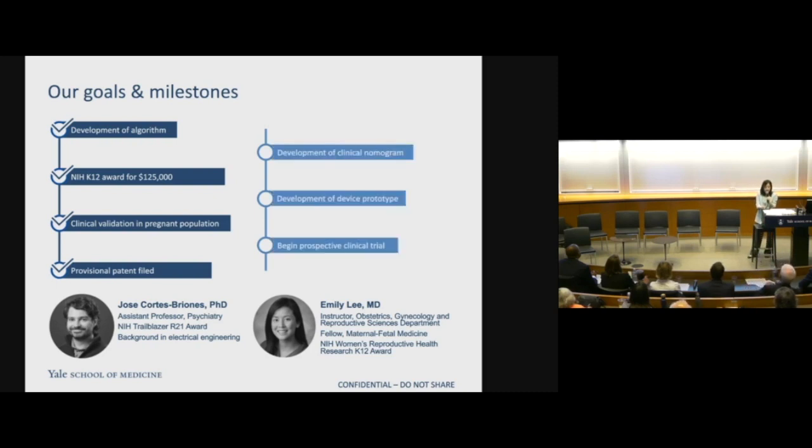Looking ahead, we want to partner with a team of funders to support our next steps.